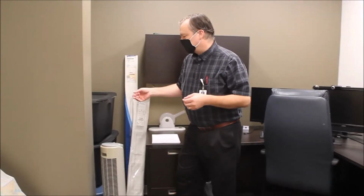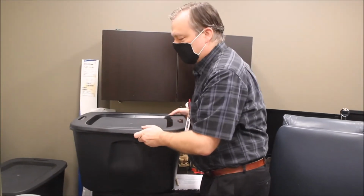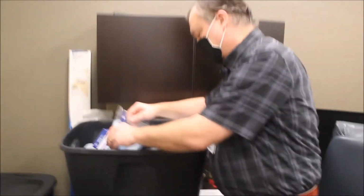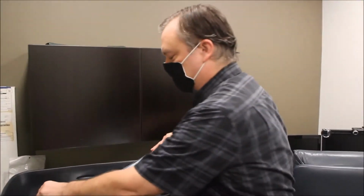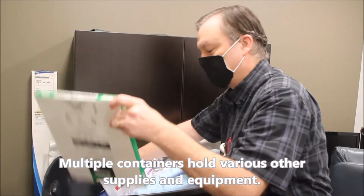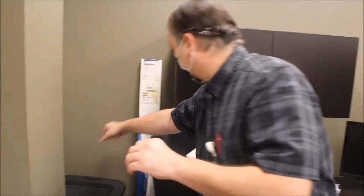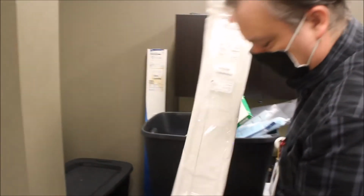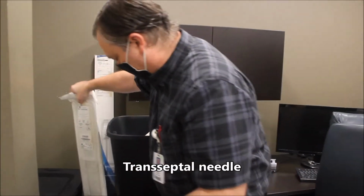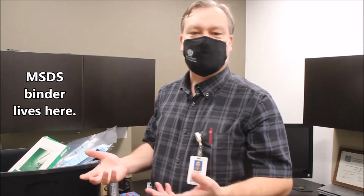We do have supplies to practice with, and they're stored here. So we have face masks and sample cups. We have stents and wires and the needles. So these are available for our clinical lab that we do to make sure that you know how to use the equipment before you get into clinical.